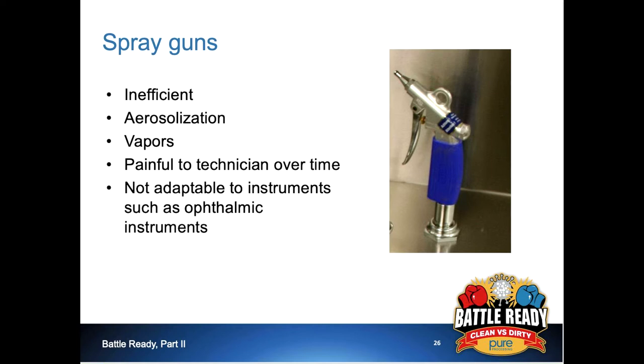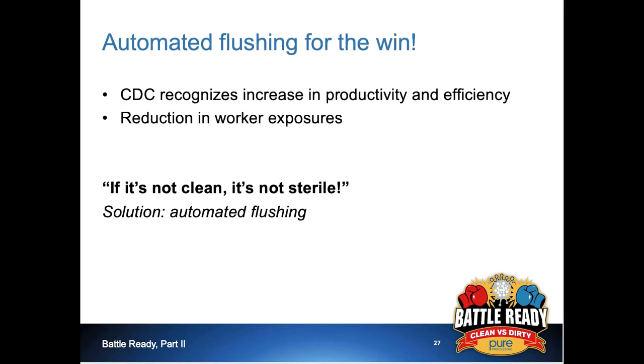Specific instrument guidelines provide insights into how pre-cleaning methods compare to each other. Spray guns, for example, are not adaptable to reprocessing tiny cannula found on ophthalmic instruments. The American Academy of Ophthalmology specifically recommends minimizing aerosolization as much as possible during pre-cleaning. If a facility is reprocessing with spray guns, and they reprocess ocular channels, they must find an alternative method for those devices. The third method of pre-cleaning is with automated systems.